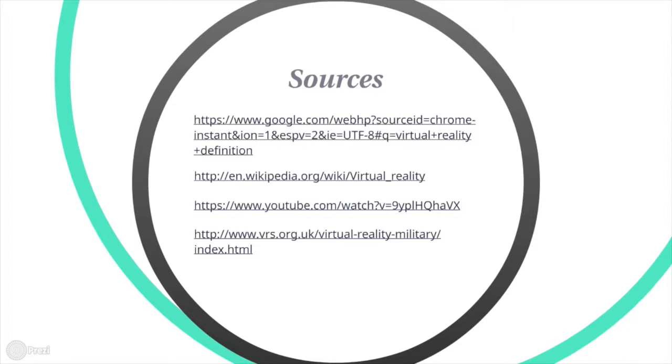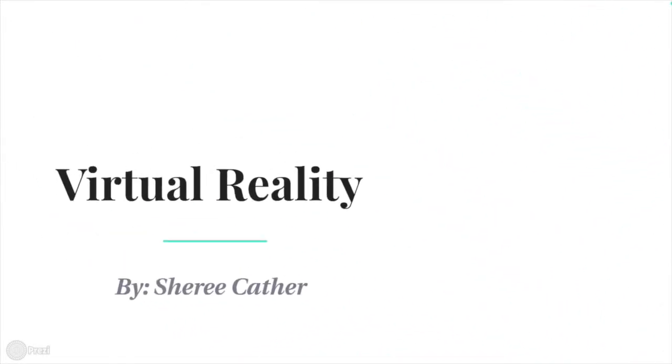Okay, so these are the sources that I used. And in conclusion, virtual reality has changed the world by allowing reality to merge with fantasy. This technological advancement is forever going to change the world.